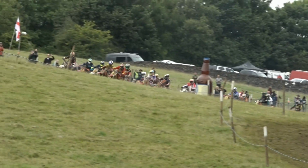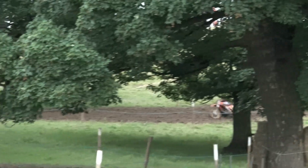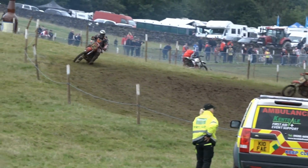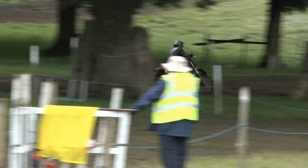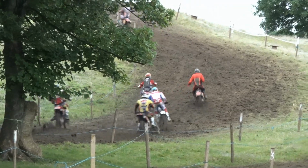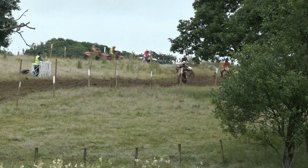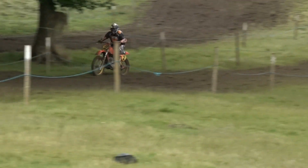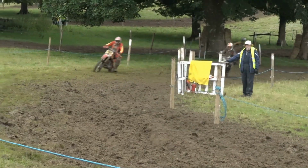It looks like Paul Chiappa's made quite a good start there on the 490 Michael, but as they head up the hill, it looks like that man again, number 2, Dave Sulkeld, who was the dominant winner in this class in the previous race. So Dave is certainly off to a blinding start as they make their way up the hill. It looks like Paul Chiappa's in third position there. It looks like John Idden on the YZ Yamaha is your second place man, but there's your race leader coming towards us, number 2, Dave Sulkeld.